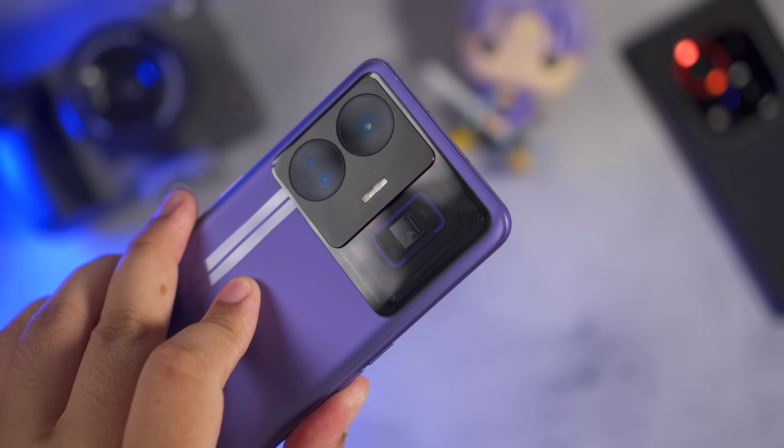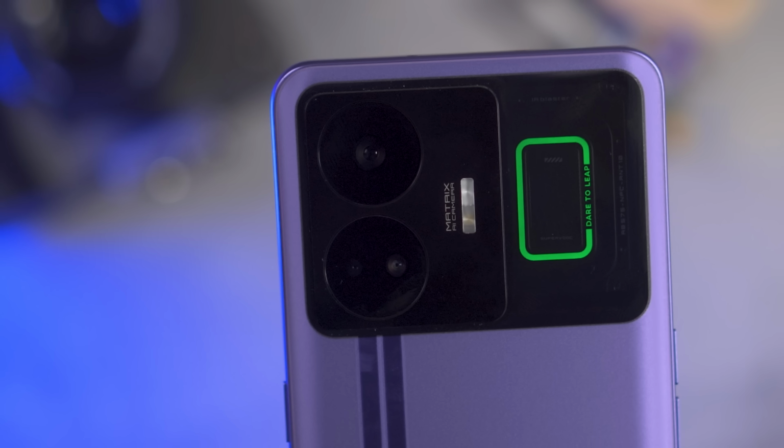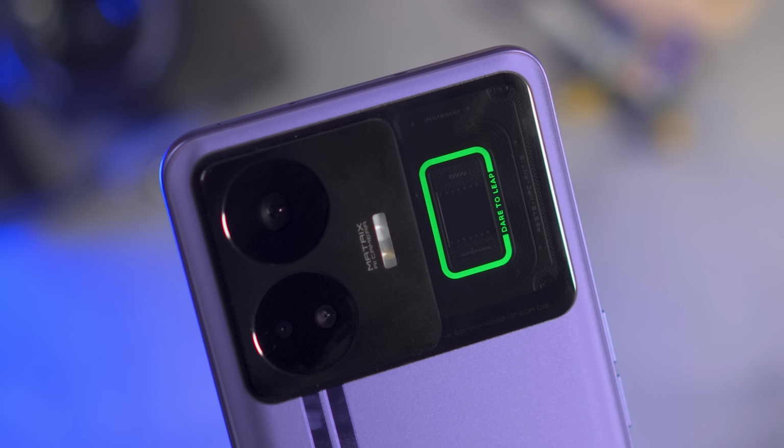Iilaw rin po itong parang RGB light niya. And this is how you know na talagang targeted siya for gamers. Dahil alam niyo naman, gamers equals lighting or RGB lights.